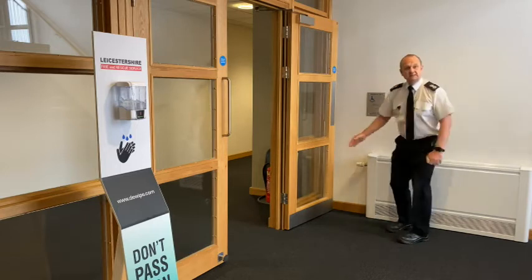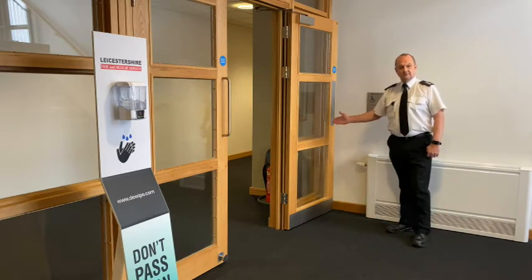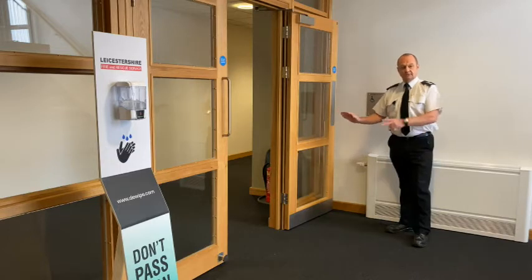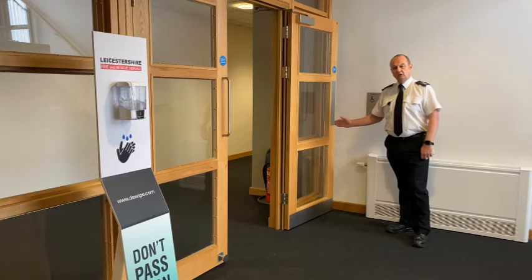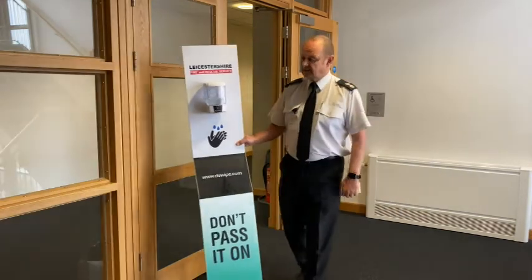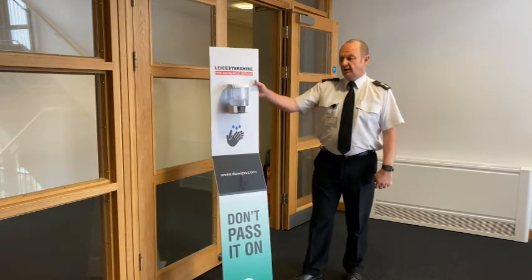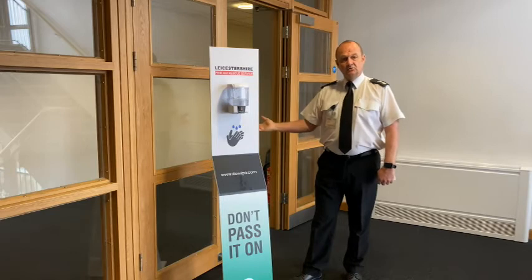This device is linked into the fire alarm system and will fail safe when the alarm sounds, ensuring that the door is closed and the fire is held back and the escape routes are kept clear. If that's not a viable option, then you may want to consider using such things as hand sanitizer. Put that on either side of the door so that people can sanitize their hands if they need to touch the handles to open the doors.